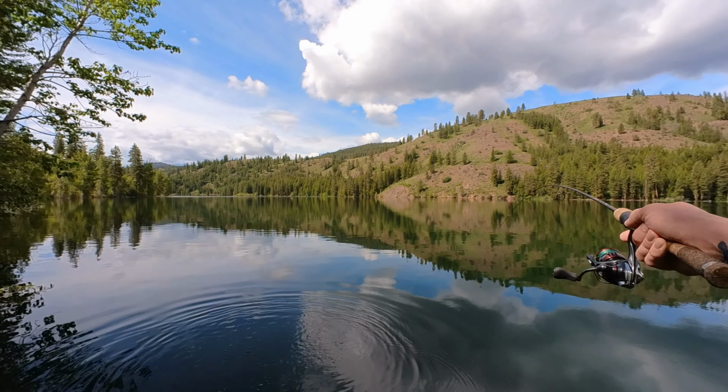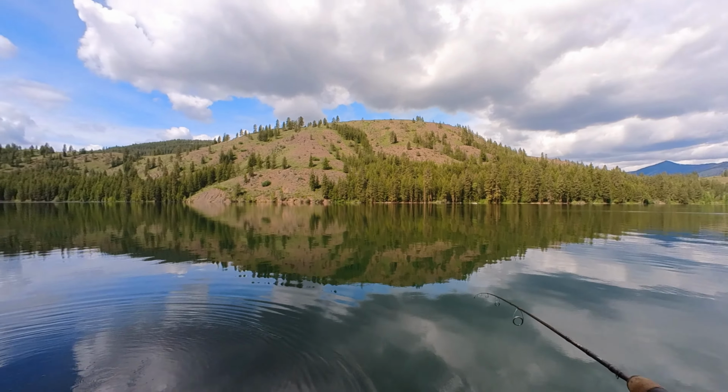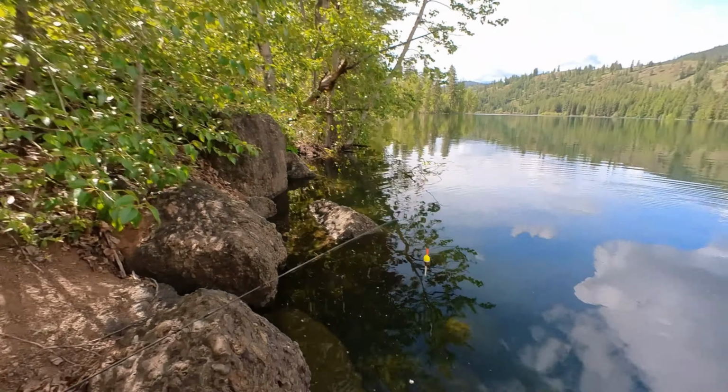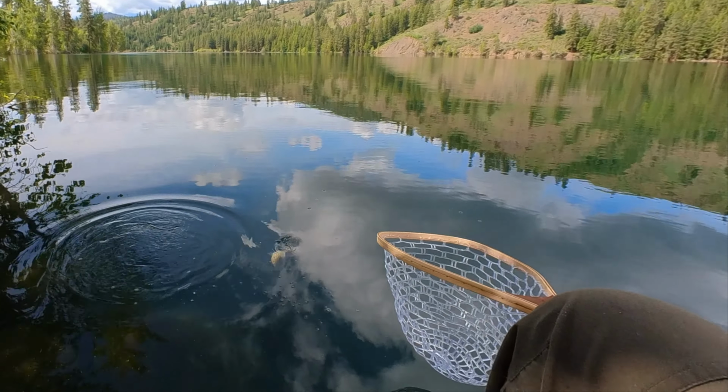I can't quite see it yet. Don't be a dumb bass. Please don't be a dumb bass. Oh, let's get the net. Oh, geez. Almost fell in the water. Let's see if we can get this guy. And then, oh, it is. It is. Yes. Yes.